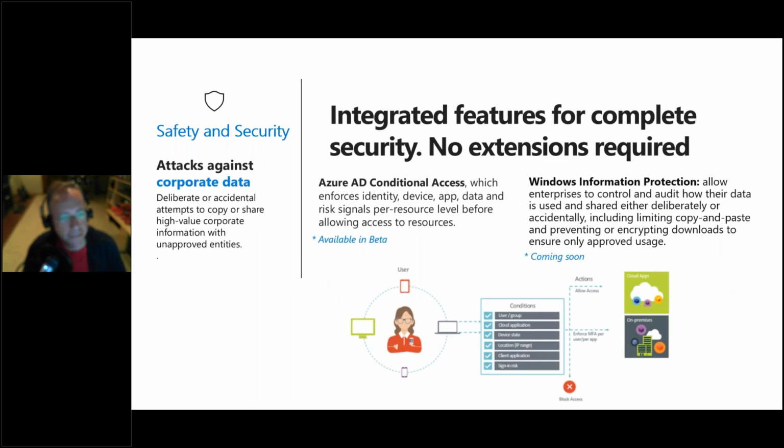And then the next thing is that we also have integrated features for complete security. So things like Azure AD Conditional Access. You can use that today on Chrome, but you have to have an extension put in place. This is something that's actually built in directly, so I can leverage conditional access to gate access to cloud resources based upon a number of different factors.